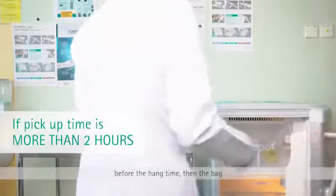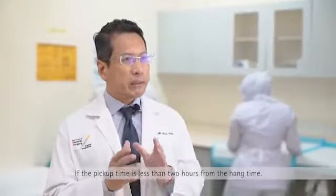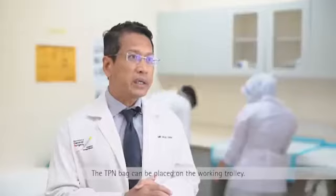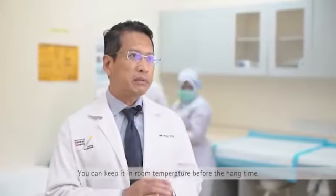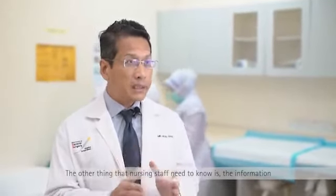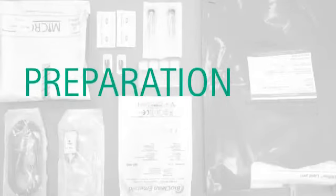If it is more than 2 hours before the hang time, the bag has to be placed in a well-cooled refrigerator at around 4 to 8 degrees Celsius. If the pickup time is less than 2 hours before the hang time, then the TPN bag can be placed on the working trolley. You don't have to keep it in the fridge; you can keep it at room temperature before the hang time. The other thing that the nursing staff need to know is that the information on the TPN bag has to match the patient where this TPN is going to be infused.